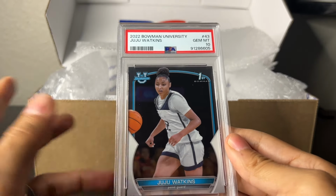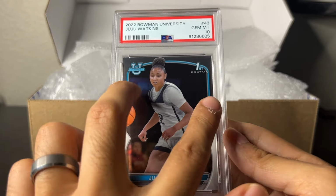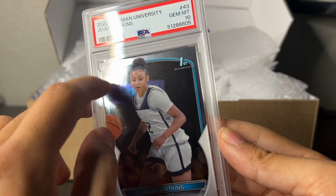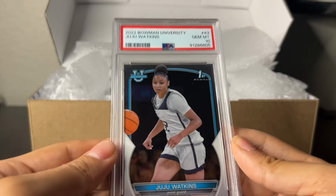Bowman, especially this year's set, super hard to find one centered. But I did look at it, and there's actually kind of a little something right there. You can see it on the corner. I don't know if that's the case or what.